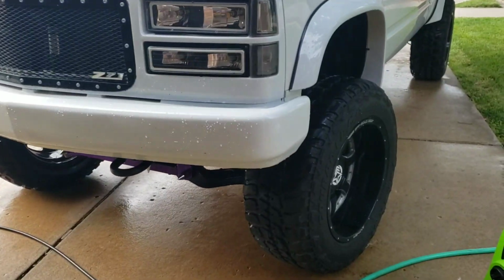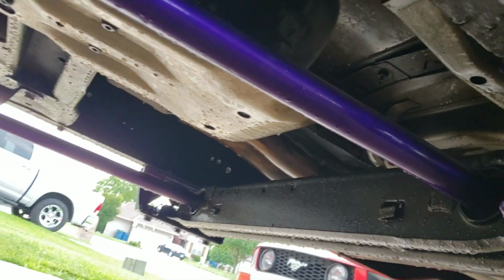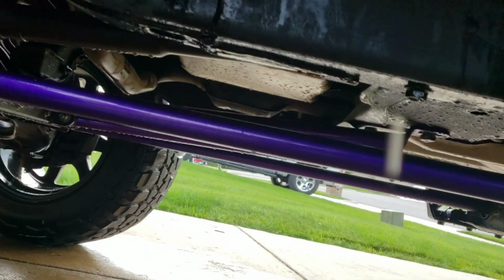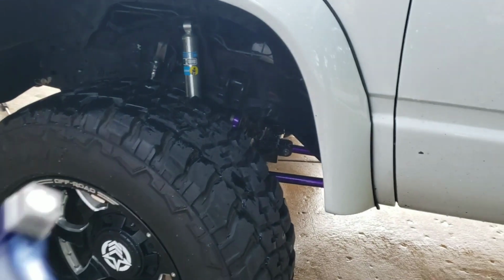Okay, we've got the whole undercarriage sprayed off. Let's take a look and see. Pretty clean. We got all the skid plates, got the oil off of pretty much everything underneath. Now we shall spray the wheels.